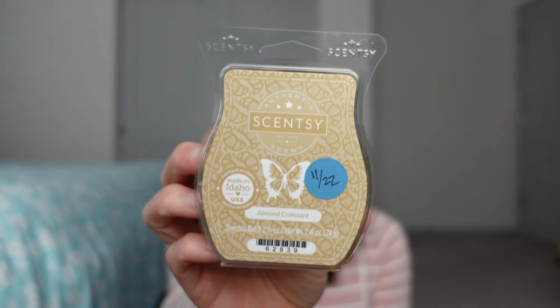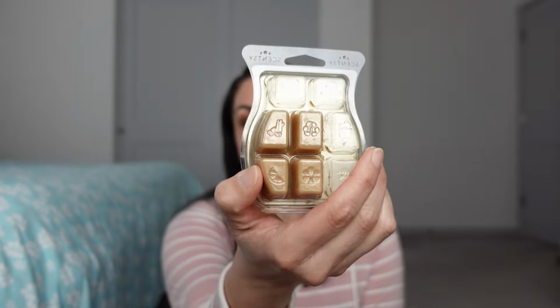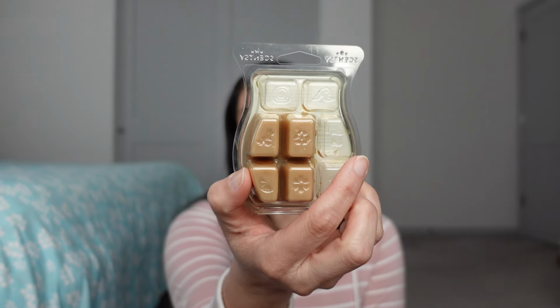And then I have Almond Croissant. So this is from November of 2022. I got this back in a flash sale, and I'd been hoarding this for a long time. And I used 4 of the 8. I used this downstairs in open concept, and it's a strong one.